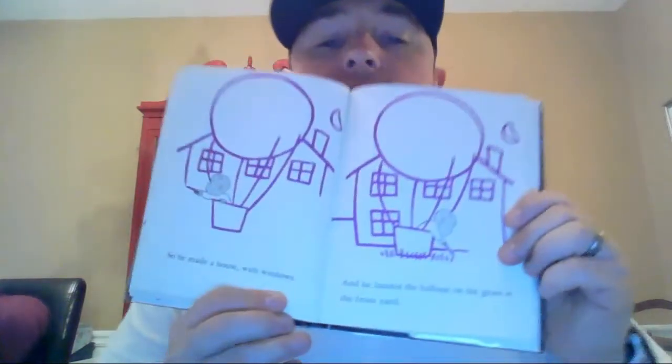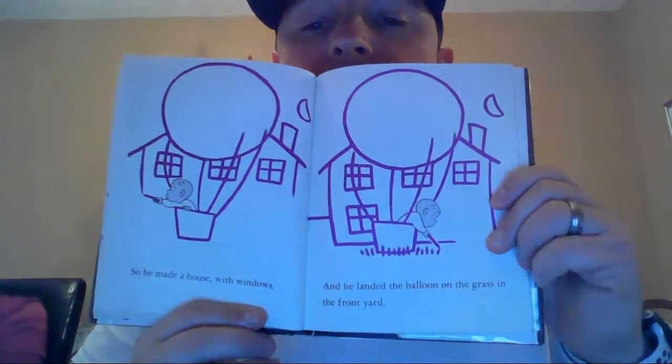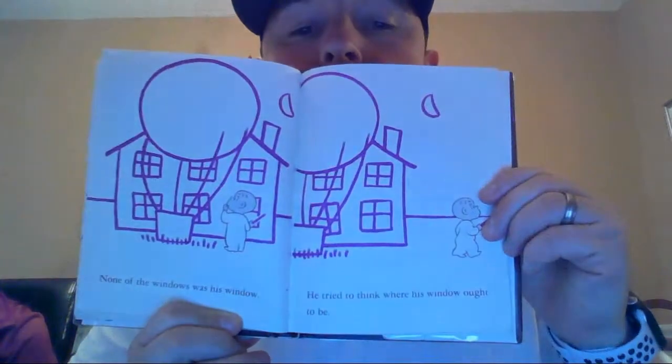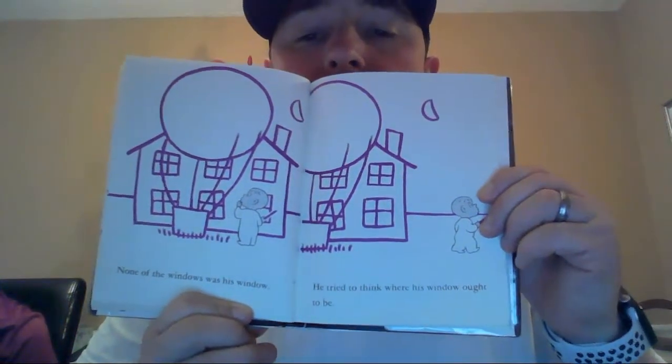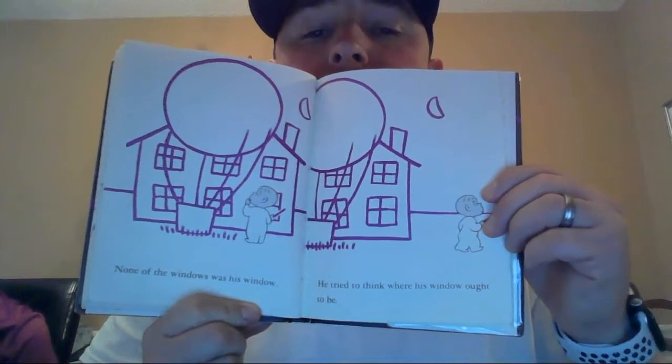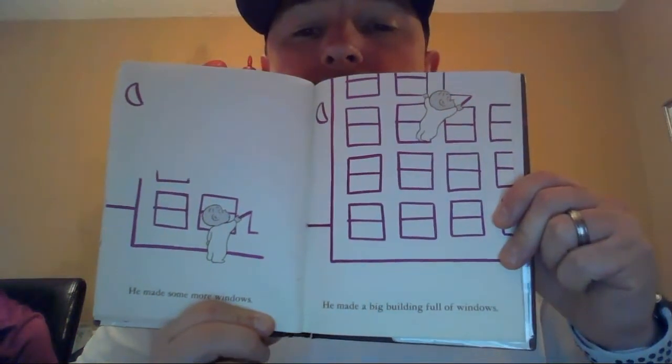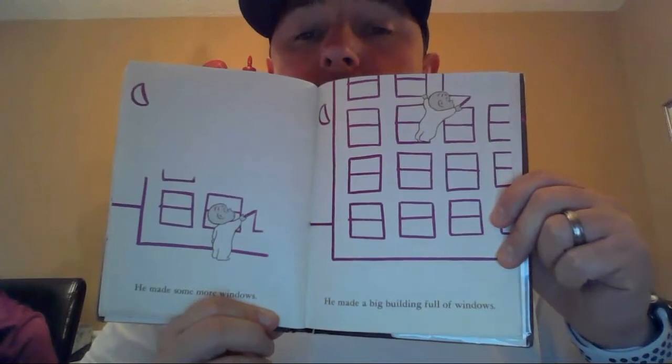So he made a house with windows, and he landed the balloon on the grass in the front yard. None of the windows was his window. He tried to think where his window ought to be. So he made some more windows. He made a big building full of windows.